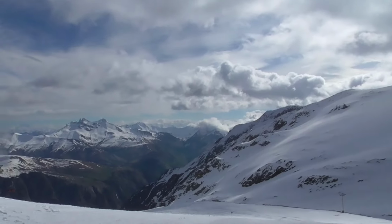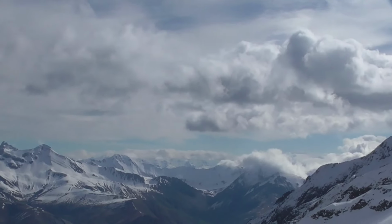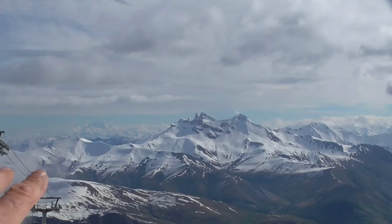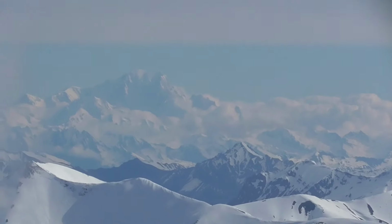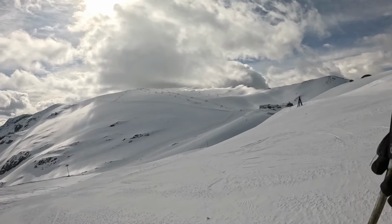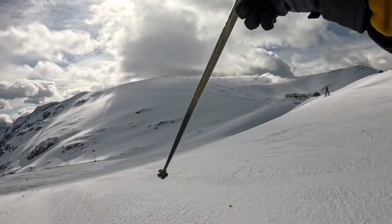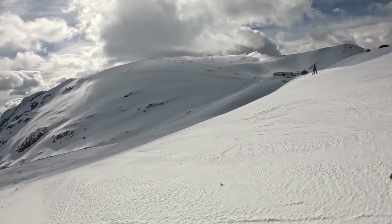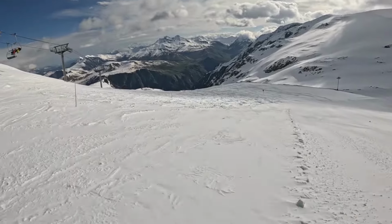So looking over, you can see the cloud cover over a lot of the mountains. Behind here is Alpe d'Huez. So the Signal run here runs under the glacier. That's the run I just took. And this is a little run that curves around and goes back to it. Or I can go left. We'll go and check it out.